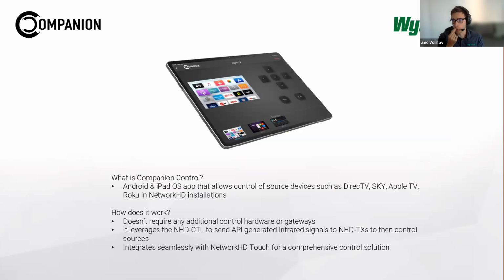And the last thing I want to show you is the companion app. This is something that we released really recently. So why did we need this? So far with the Network HD Touch app, as you saw, we were able to switch the sources and control the display. However, the problem was we were never able to control the source itself. So if I want to change a channel on the DirecTV, or control my Apple TV just to change what I'm seeing on it, we never had that till now.